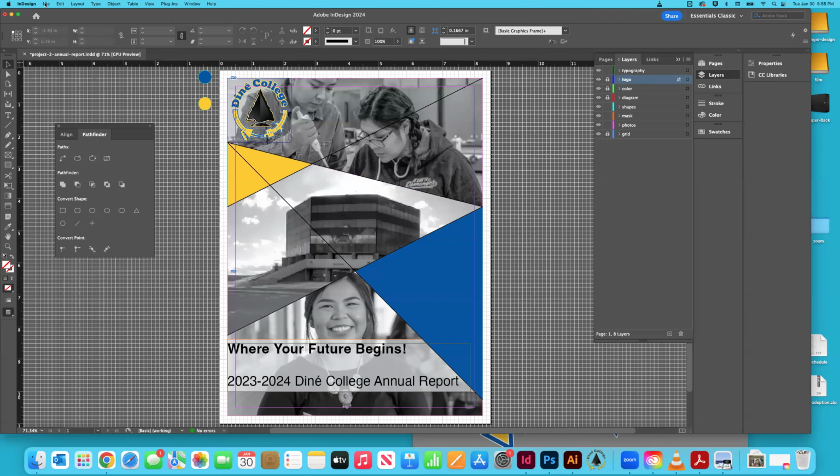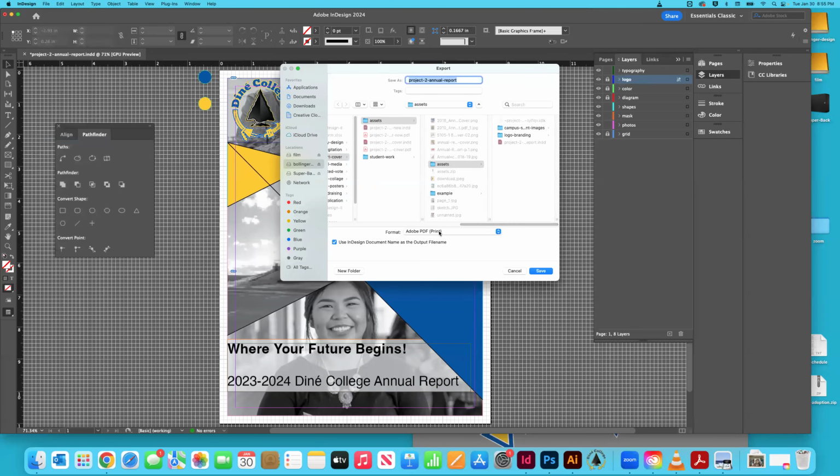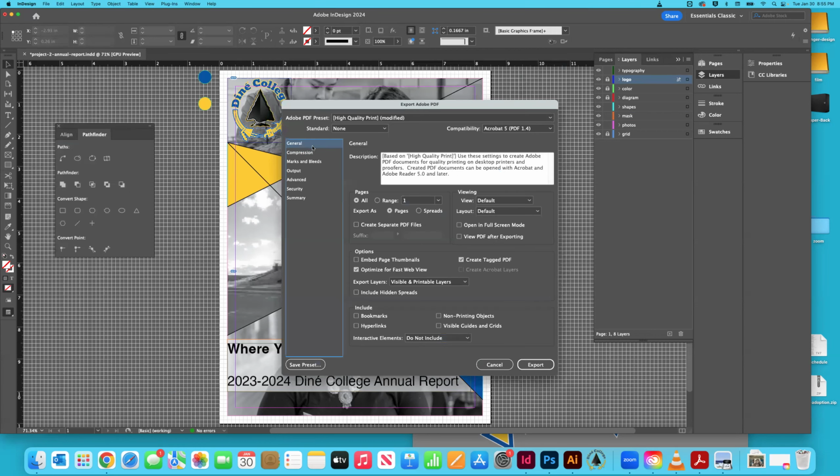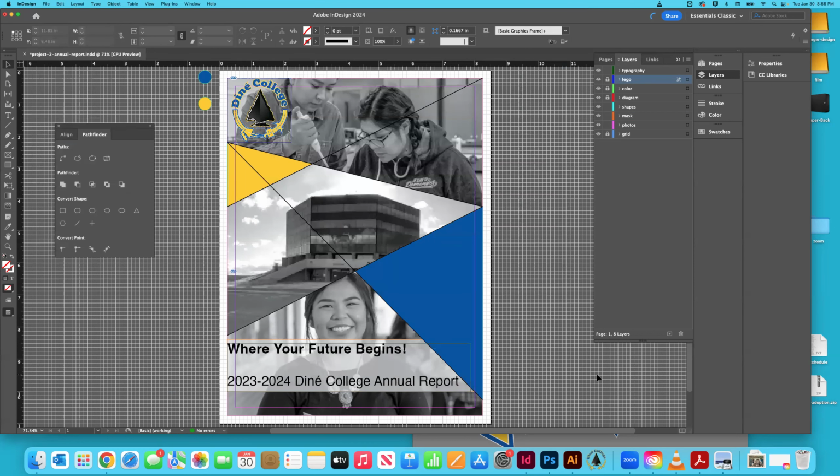So when you're ready to export, I would go to File, Export, Adobe PDF Print. Project 2 Annual Report will be the title. And you could even say draft or final, whatever it is, because sometimes you just want to look at a draft. And then you can change the compression. I have mine set so any images above 225 PPI will be reduced to 150 PPI. And so I'm going to hit export.